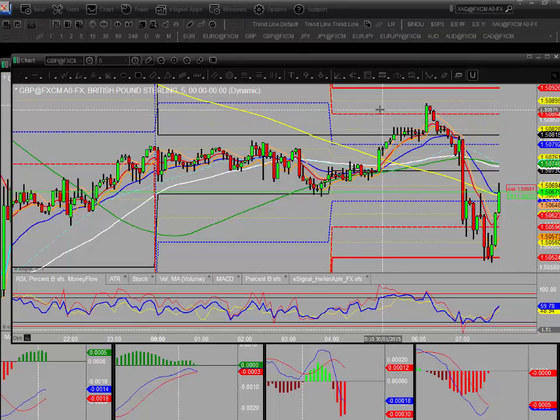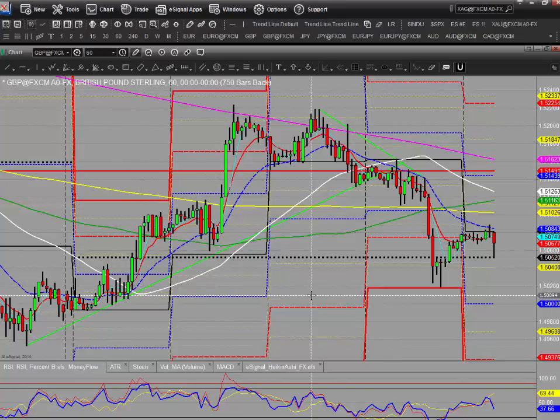Looking ahead at possible continuation targets, we've got the Asian session highs as the target. If we move back to the 60-minute chart here, that Asian session high would give us the high of the little doji that was put in an hour or two ago. We could then see ourselves possibly making a bit of a recovery up towards the 200.